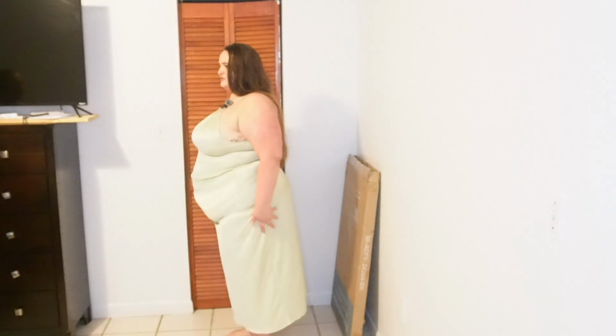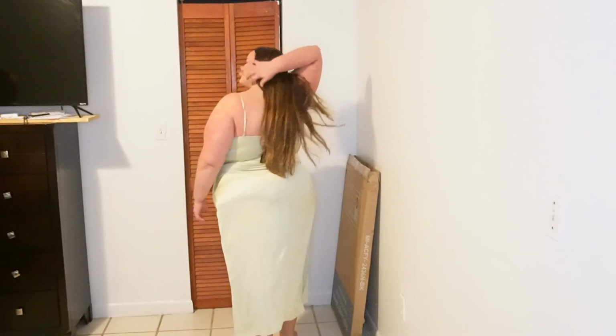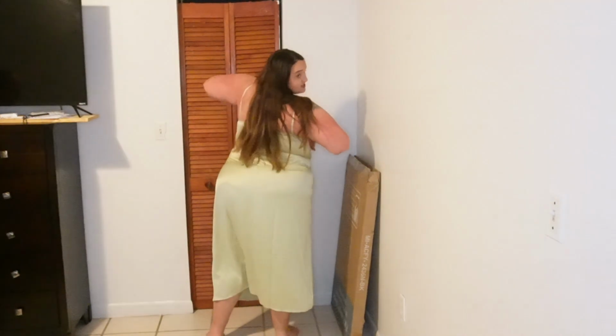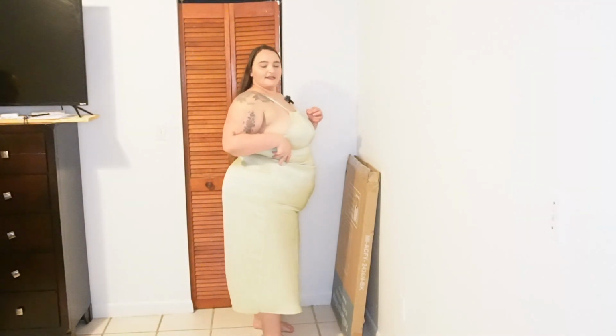So this is the front. It doesn't go all the way down because of my butt. Your badonk and the front. Alright, this is the back. And it looks like it has good coverage. Yeah, your badonk does not turn around and let that go down.